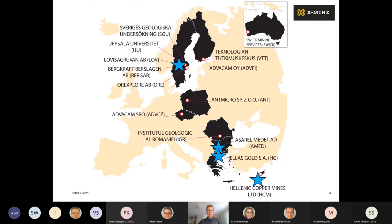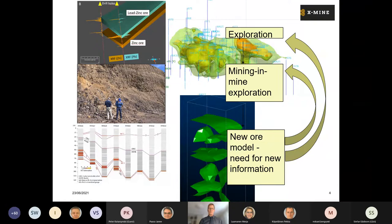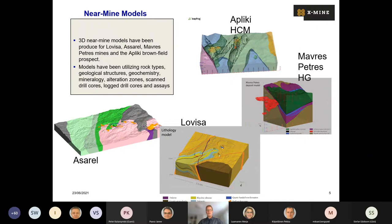With this said, we of course have a loop here that we can go from exploration to in-mine exploration once the mine is established, and then one also gets ore models, and then there's a feedback going back to the exploration as well as improvement of the mine model, which is continuous work ongoing. We started off with modeling the general geology in 3D around the mines, which was then used as the basis for feeding the scanner information into.